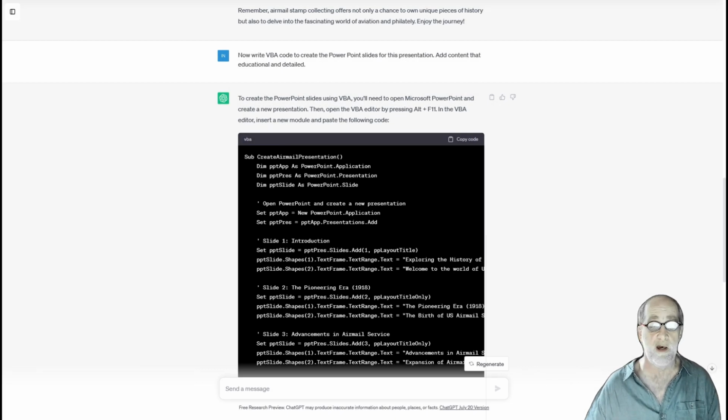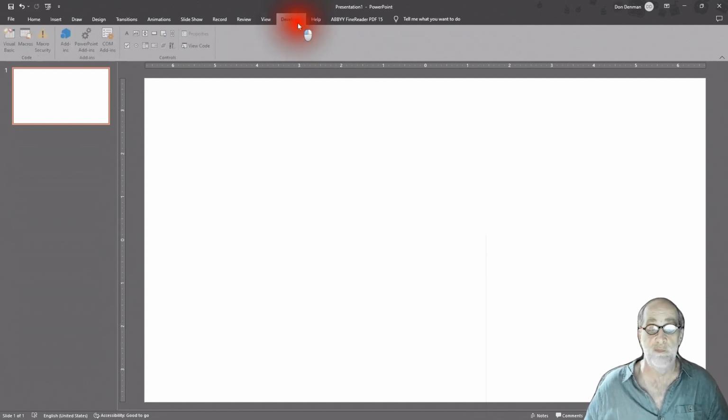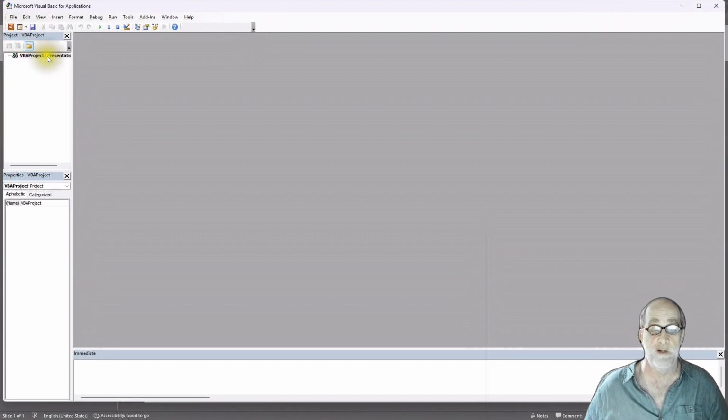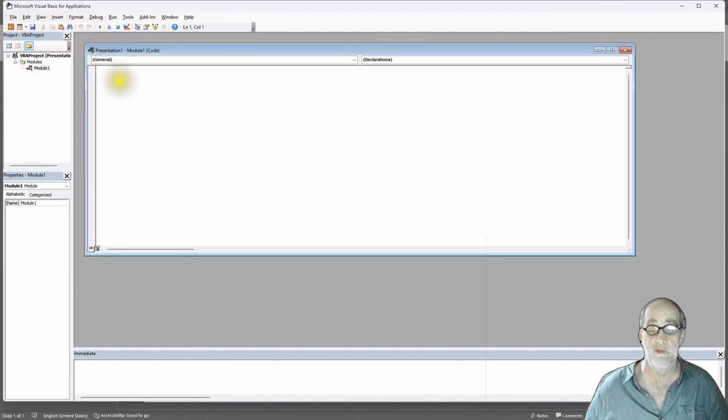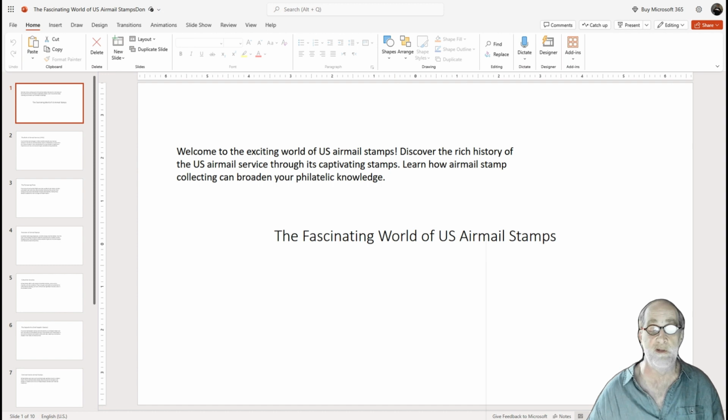Once you've copied the AI VBA code, PowerPoint can employ this code to automatically build the slides for you using the following steps. Copy the VBA code that ChatGPT has generated by clicking on the copy button. Open PowerPoint and start a new blank presentation. Click on the Developers tab and then the Visual Basic icon to open the Visual Basic window. Select Insert from the Visual Basic menu and Insert Module from the drop-down box. Paste the copied GPT code into the module window. Click on the Run icon. PowerPoint will generate all the slides using the GPT deck.